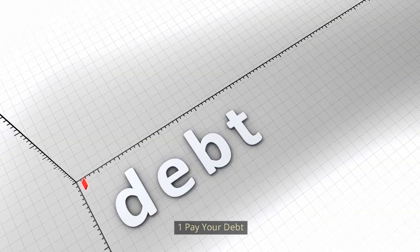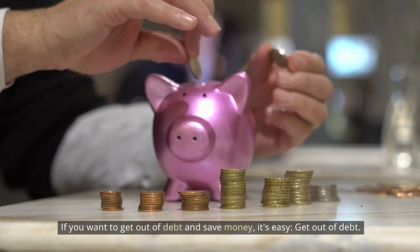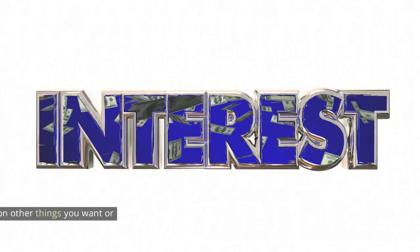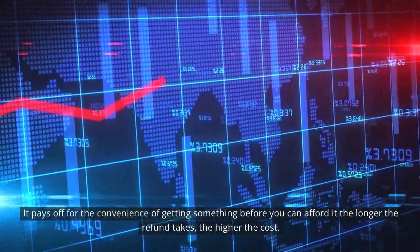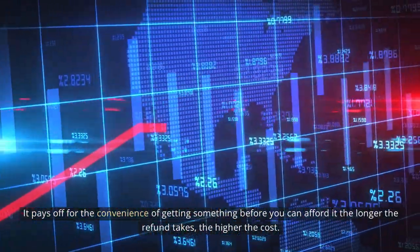1. Pay your debt. If you want to get out of debt and save money, it's easy. Get out of debt. This is especially true for credit card debt, which carries higher interest rates than traditional loans. The money you spend on interest is money you can't spend on other things you want or need. It pays off for the convenience of getting something before you can afford it. The longer the repayment takes, the higher the cost.